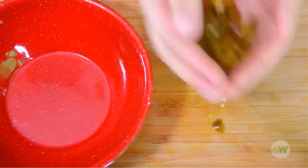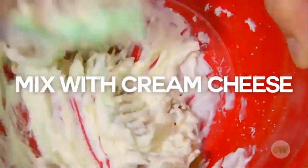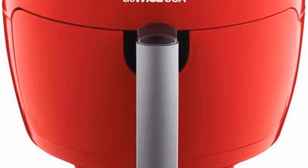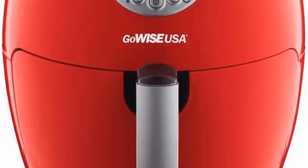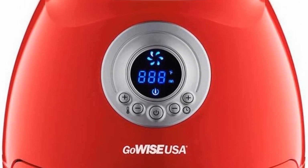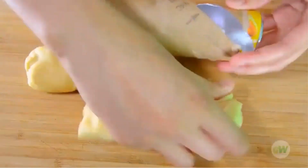Its user-friendly controls make it easy to operate. Simply set the time and temperature using button controls. The temperature range of 175°F to 400°F provides flexibility, and you can cook for durations ranging from 1 to 30 minutes. The 30-minute timer automatically transitions to standby mode upon completion, ensuring hassle-free cooking.